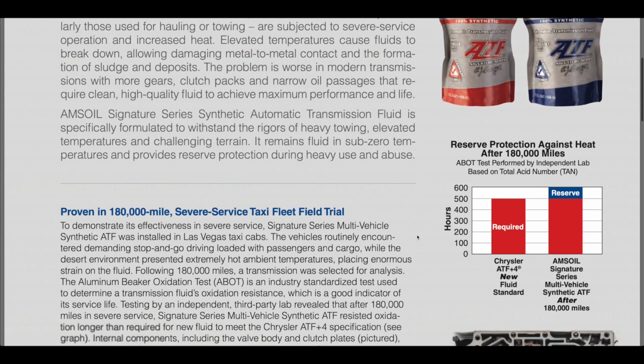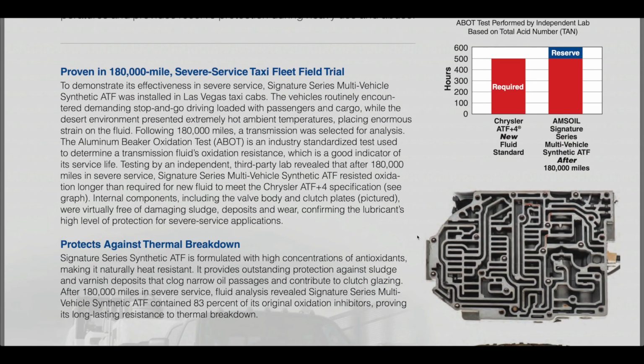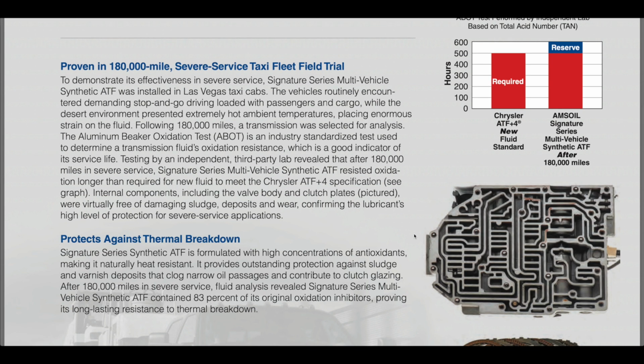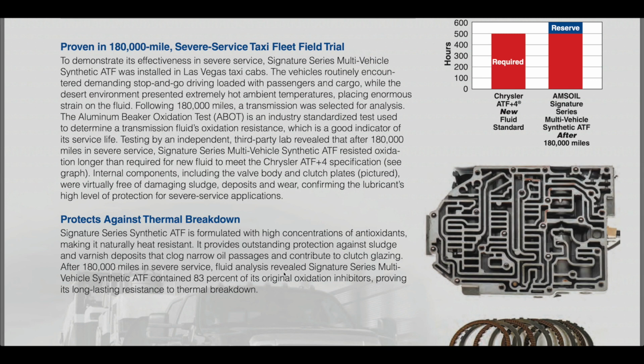As an example, we have a severe service taxi fleet field trial. This was in Las Vegas. They ran the Amsoil for 180,000 miles in the transmission, and they selected the transmission to tear apart and see how everything looked. What you're seeing here is the synthetic Amsoil, even after 180,000 miles, contained 83% of its original oxidation inhibitors.